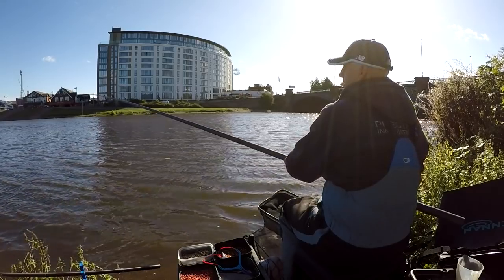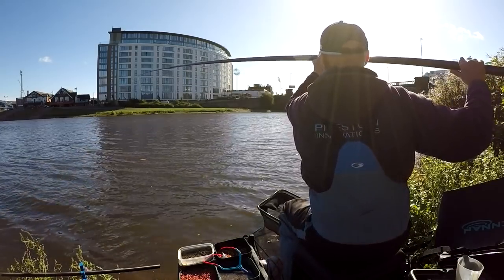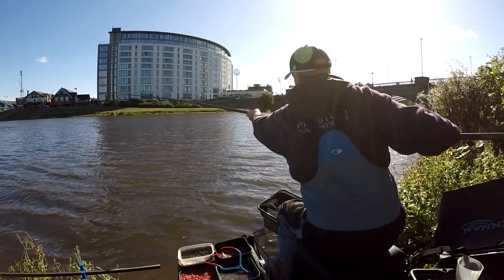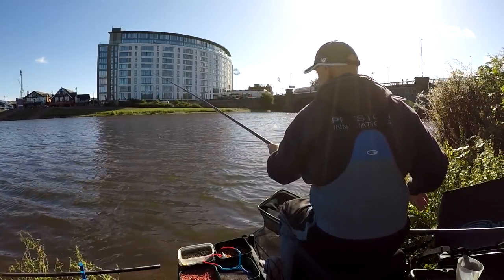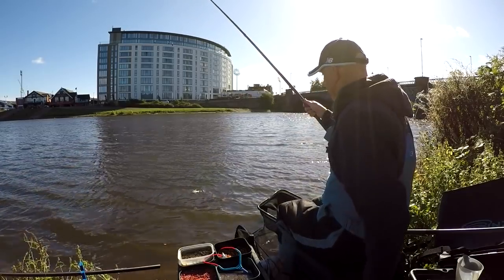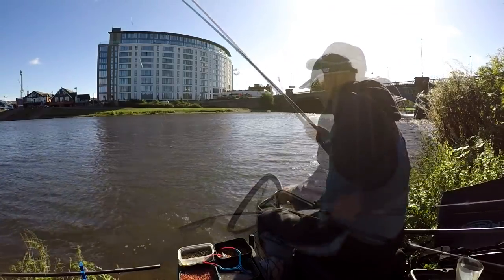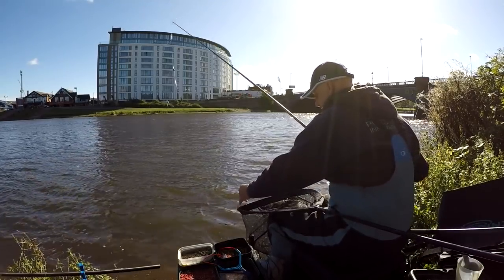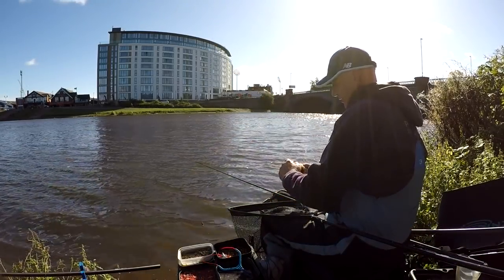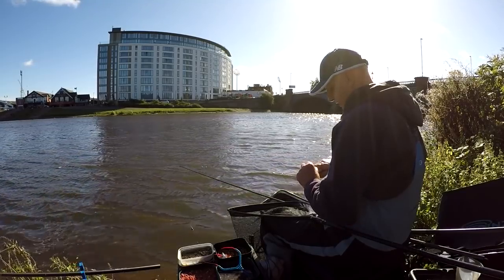Oh yeah, it's a better one. Is it going to be a perch? Oh, is it going to be a roach? It's a perch. The stripey. Nice fish though. There's probably a million of them in here.